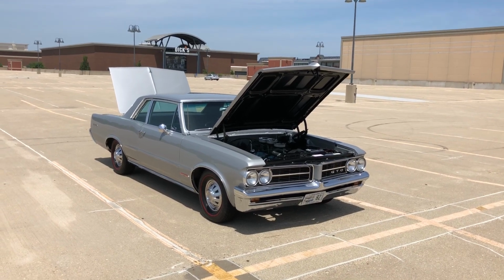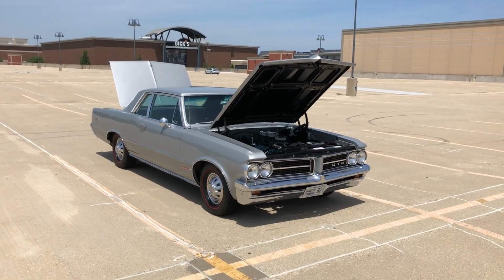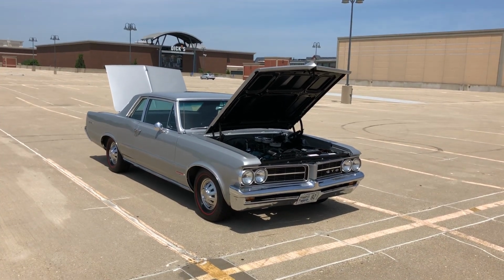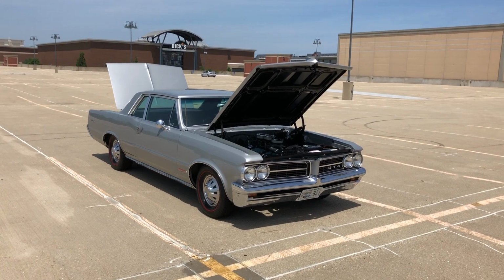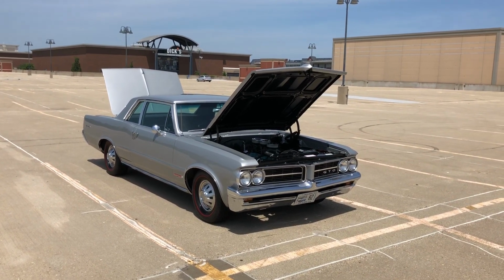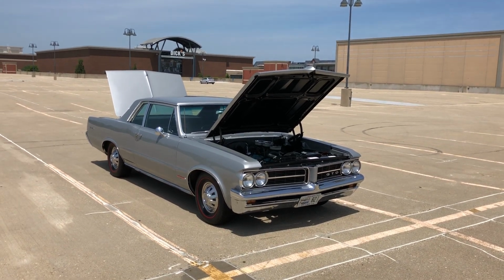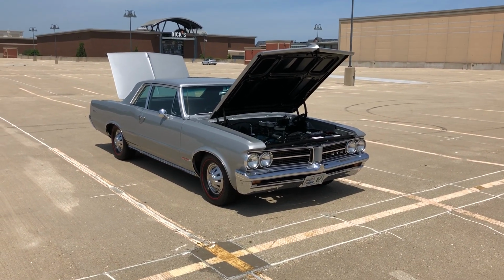Hello, I'm Dave Harris. You are looking at my 1964 Pontiac GTO. Widely considered to be the first true muscle car, with Pontiac and John DeLorean and the guys when they stuffed that big 389 engine into the mid-sized Tempest body and called it the GTO option.